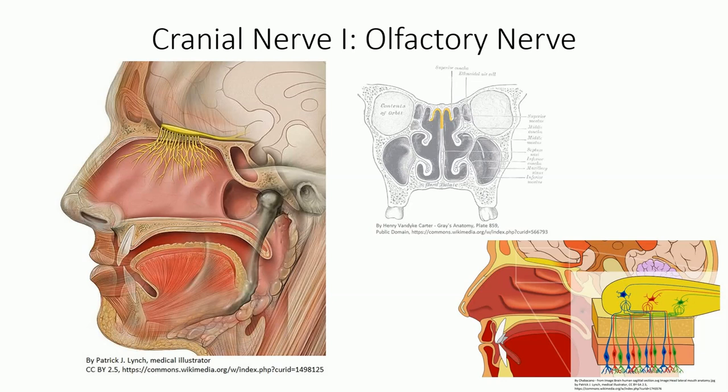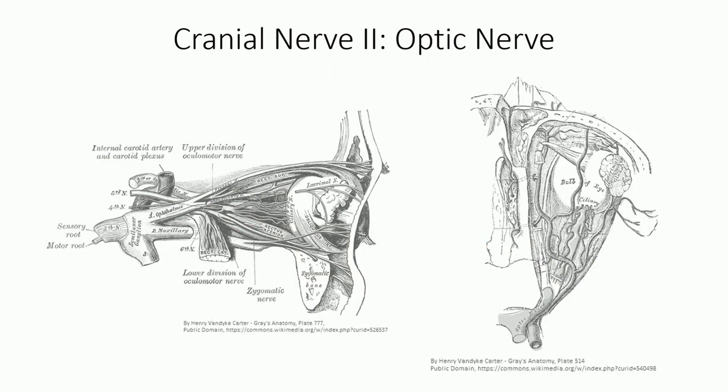Next up is the optic nerve, which conveys the special sense of sight through photoreceptors embedded in the retina along the posterior aspect of the eye. As discussed, the optic nerve passes through the optic canal and the middle of the posterior orbit to blend with the sclera on the back of the eye.